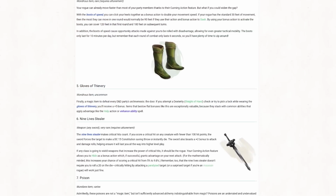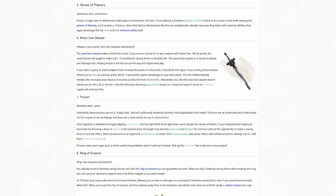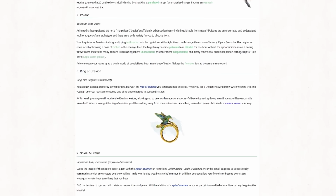I love that. I have not used the Poisoner feat before, but I am very intrigued by the possibilities. And it's a great reminder that while poisons themselves may not be magic items, there is a range of them, as you mentioned, with multiple kinds of effects, that you should remember are a potential special shopping province for you, the rogue. I am excited about your Ring of Evasion.